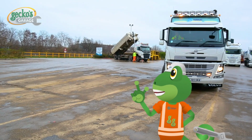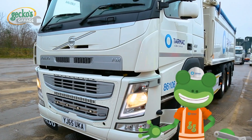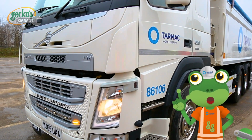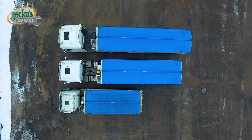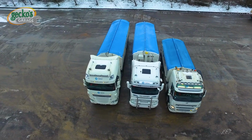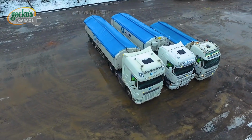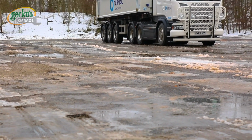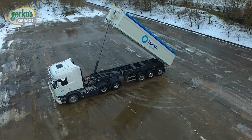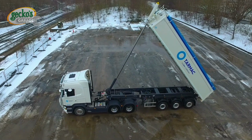Look! Here comes a tipping truck right now. Can you see it? Wowzers! Look how big it is up close. There are lots of different sized tipping and non-tipping trucks. Look, there's 3 different sizes here. And because of that, they all have different amounts of wheels. There's loads of wheels on this truck. How many wheels can you see?